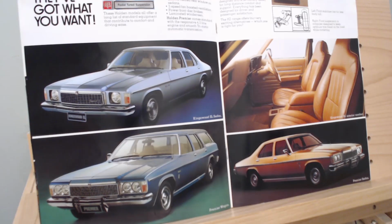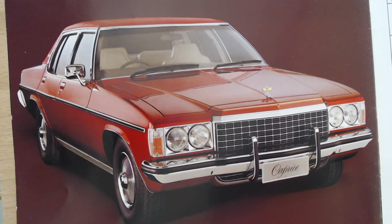And if I just flip back to the Kingswood, the HZ Holdens, it describes them as Kingswood with the single lights, and then these fancier Premiers with the twin lights. You can certainly see how they're related. Anyway, let's move back to our Statesman. But then we look back at the Statesman and this top of the range Caprice. You can appreciate how many more little bits and pieces they've actually got on them.